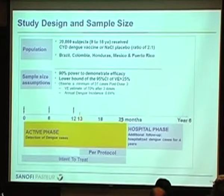Participants in CYD15 were divided into several subsets for different analyses. The 2 efficacy populations were defined to compare the numbers of dengue cases between the vaccine and the control group. For the per protocol population, the outcome will span from 28 days after the 3rd vaccination, that is month 13, through month 25. This is the per protocol population where we find the vaccine efficacy. And the intention to treat group will be all the participants who received at least 1 dose. So we start from day 0 when they enter the study into month 25 during the active phase.